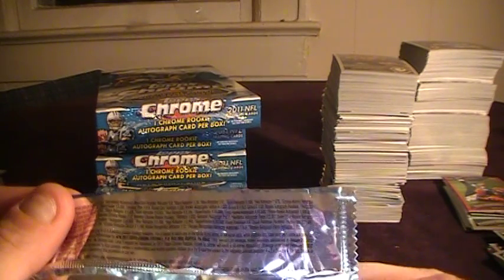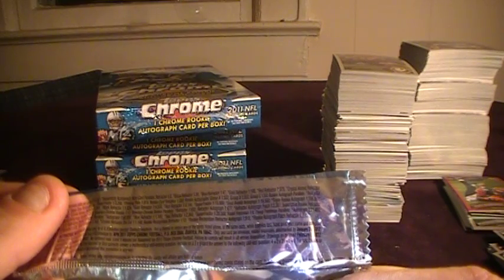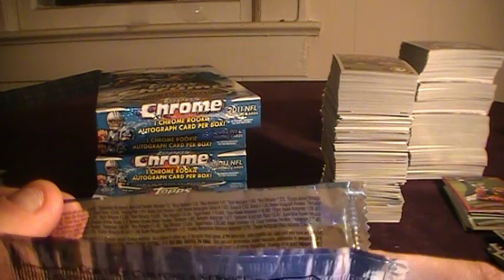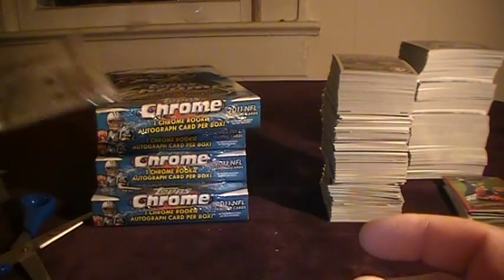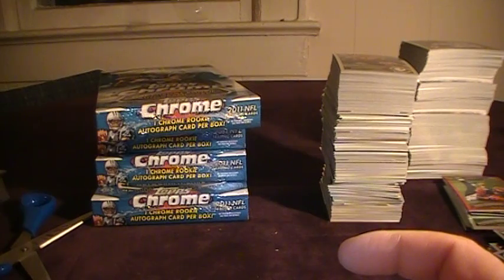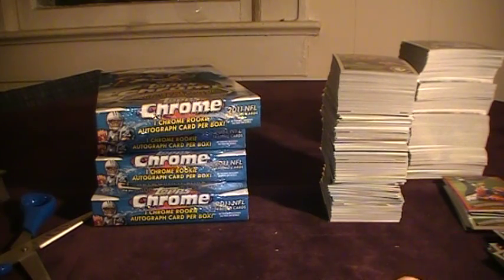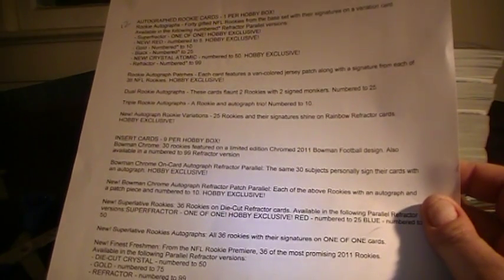I was looking over the odds on the pack, and I made a mistake on the last one. The Blaine Gabbert autograph patch refractor is actually 1 in 2,387 packs, so it's like 1 every 10 cases you get one of those cards, and depending on how many they made in the set. I don't have the list, but I have a printout of how many should be on there in the set.